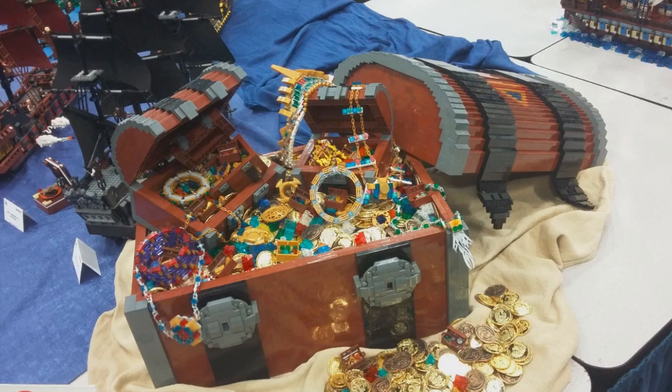I don't know, but this was in sort of a pirates section of the convention, all kinds of piratey creations, and this one definitely caught my eye. It's a very cool display. You have this gigantic treasure chest with some smaller chests inside it, and they keep going down until you have a minifigure-sized chest here, all full of treasure.